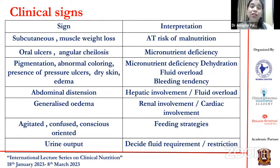Along with that, we cannot ignore the clinical signs. If you want to know if the patient is at risk of malnutrition, start looking for fat loss and muscle loss signs. If there is chronic micronutrient deficiency, look for pigmentation, abnormal coloring of the skin, hair texture. If you are suspecting liver, renal or cardiac problems, the patient may have generalized edema, pedal edema, increased or decreased urine output. If the patient has neurological problems, say meningitis or infection, or sepsis for that matter, or any respiratory problem, the patient may be confused, agitated, or conscious and oriented.